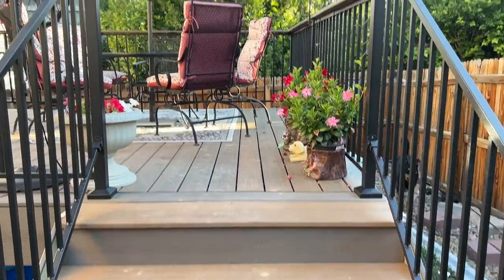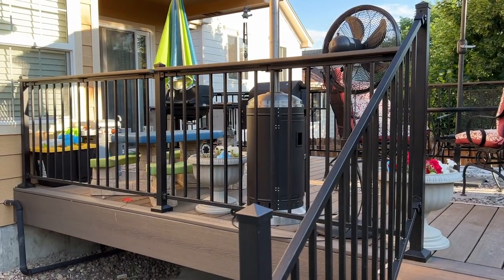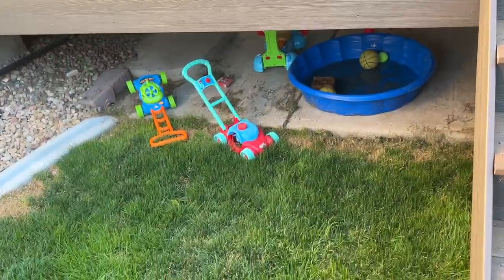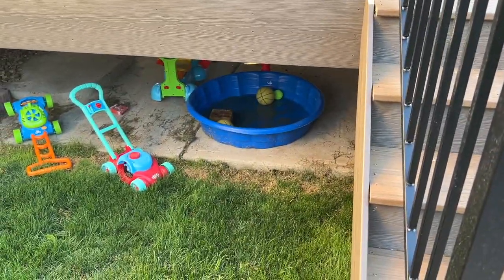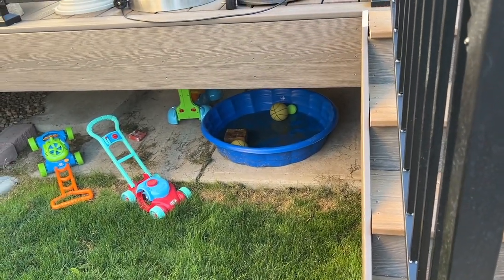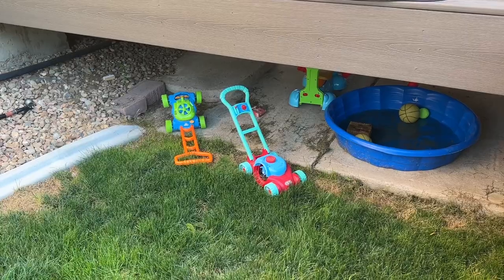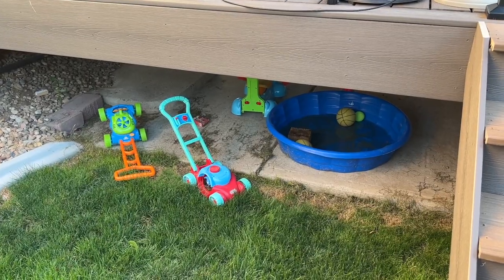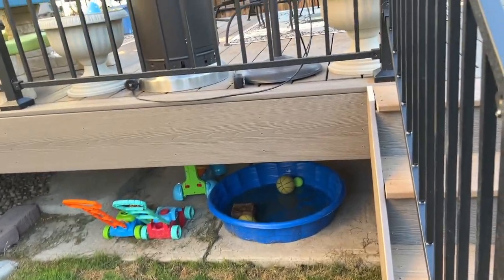So this is what it looks like from down below. Pretty cool. And then under here is all storage. And that's the kids' pools and the dog's pool as well. Of course, there's mud in there because it rained a lot. So I need to clean those out, but don't mind that. But right here is their little mowers. And so I probably just need to walk over and fix those. Okay, crisis averted. So there's that.